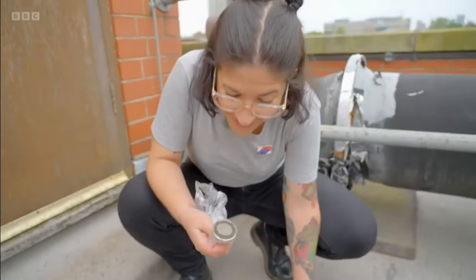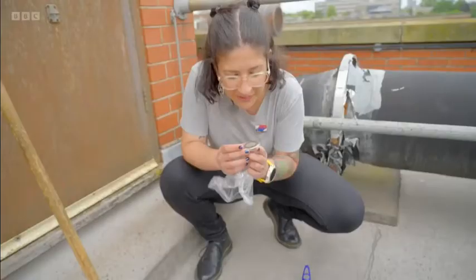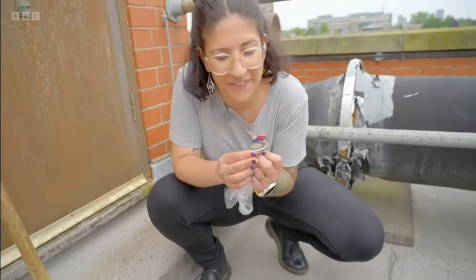Wow, there's a chunk of magnetic stuff there! Not all of this is going to be micrometeorites, but what I'm going to do now that I found the magnetic stuff is give it a bit of a wash and see what's in there.